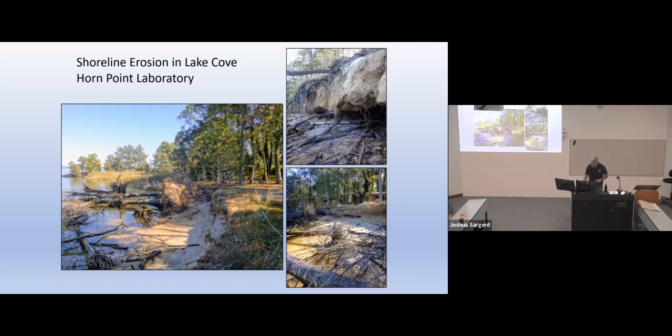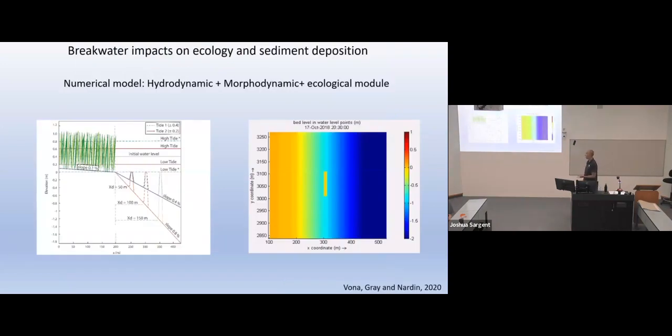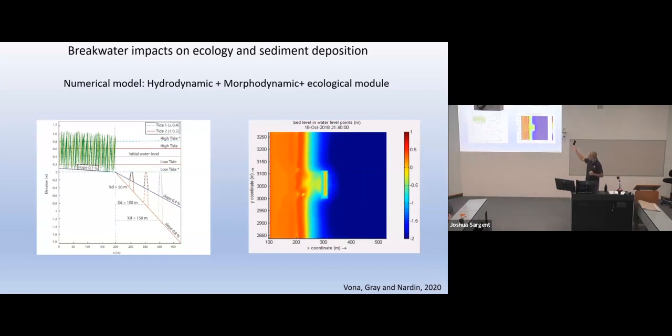So, coming back to our permit, to convince them we first had to do some preliminary experiments, because there was nothing in the literature showing how the breakwater really impacts the marshes behind it. We had to be honest with the agency, the Department of Environment, that it's true we're going to reduce the boundary erosion, but we are also reducing the amount of sediment going on top of the marsh, which makes the marsh more resilient in the long term.